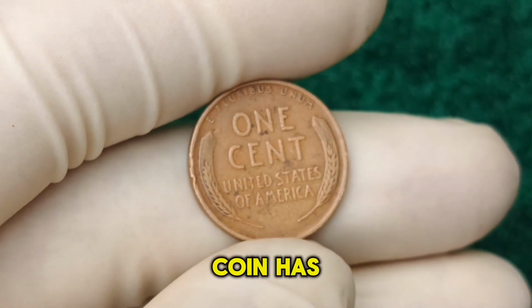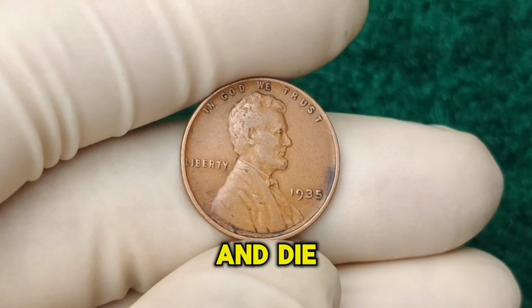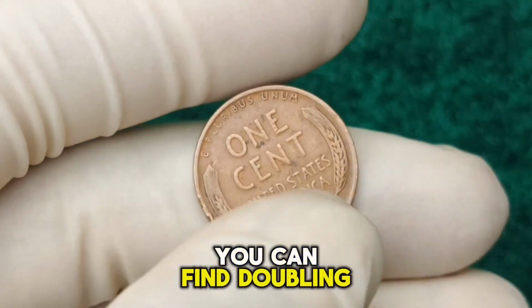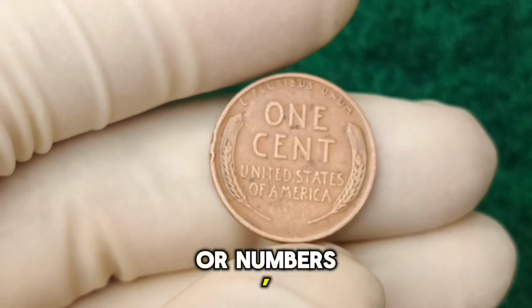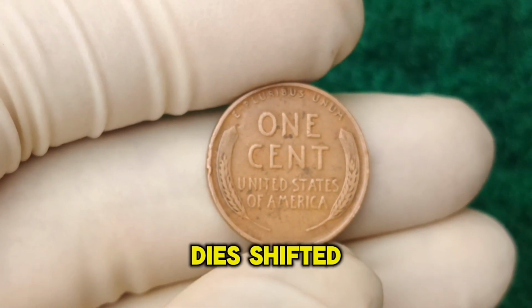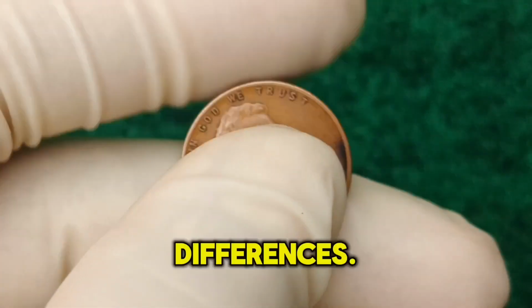Another reason this coin has captured the attention of collectors is the presence of minting errors and die variations. In some 1935 wheat pennies, you can find doubling on the obverse letters or numbers, giving them a distinct and collectible look. Such doubling happened when dies shifted during the minting process, creating subtle but valuable differences.